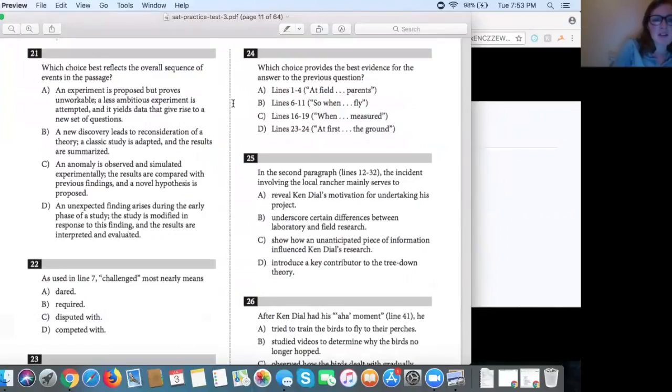A new discovery leads to reconsideration of a theory. A classic study is adapted and the results are summarized. An anomaly is observed and simulated experimentally. The results are compared with previous findings and a novel hypothesis is proposed. Or an unexpected finding arises during the early phase of a study. The study is modified in response to this finding, and the results are interpreted and evaluated.